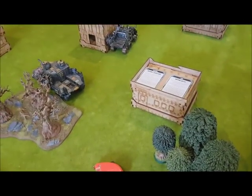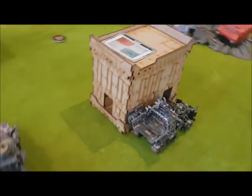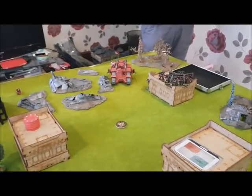Let's see what the boy can do. Right, Orc turn 1, pretty quick. Almost done. Gretchen didn't move. They've stayed there on that objective. This truck's come round, so it's nice at the side of the building, out of line of sight for that big tank. Cowering inside his truck.